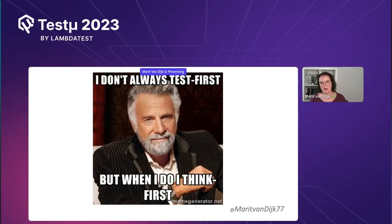I love TDD, or test-driven development, but I don't use it as much as I should. But I do love it, and I love it especially when fixing bugs, because if I write a test first to reproduce the bug that I'm trying to fix, from writing the test, I will know that I can reproduce the problem or the bug, and that I, in fact, understand what causes the bug.